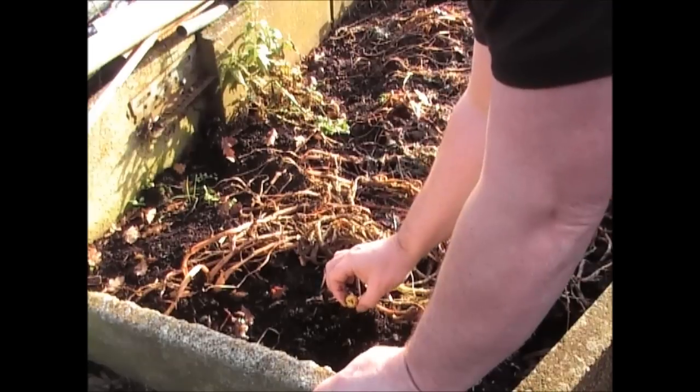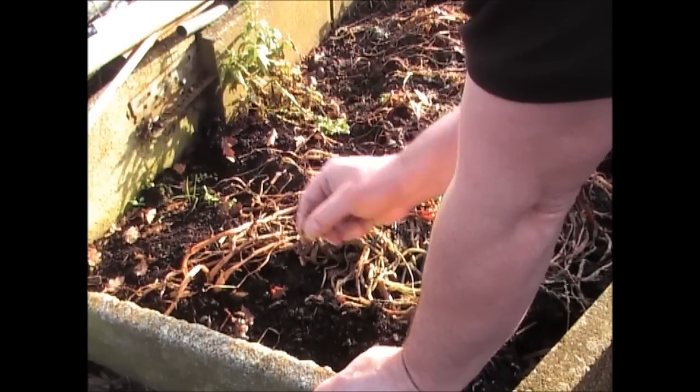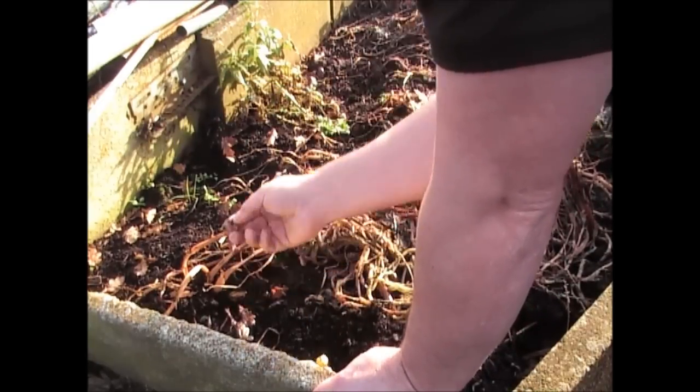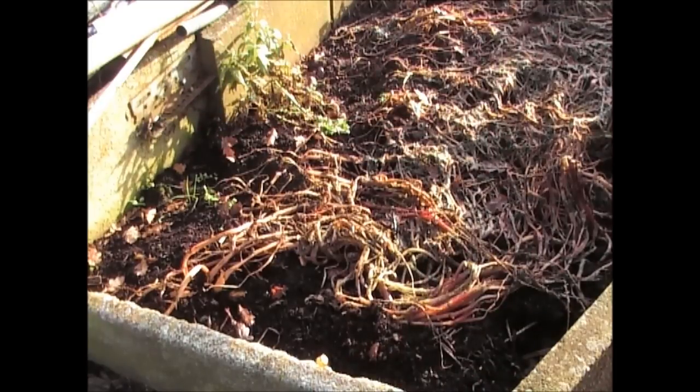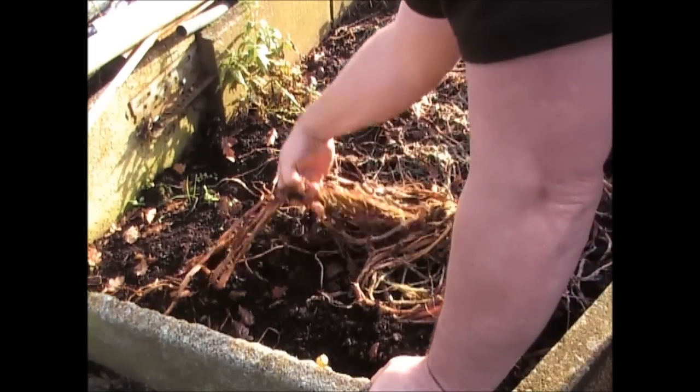As you can already see, there's one little tuber there, quite small. Looks like it's been attacked by, yeah, I've got a slug here, so it looks like the slugs have found them. So I'm probably better off getting these out sooner rather than later. But I've got one plant here.